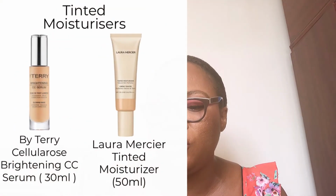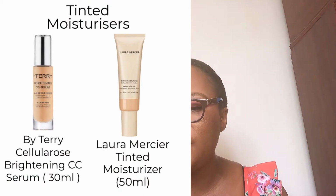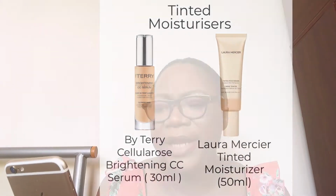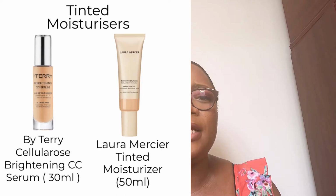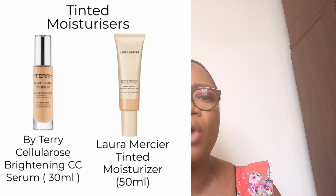You can also opt for a tinted moisturizer, and the best in the market that I can recommend to you, the first one is by Terry, and it's called By Terry Cellularose Brightening CC Serum. This serum is so gorgeous, it's so beautiful. It will disguise your pores, it will blur out all the pores, it will give you a beautiful perfect skin. So I would definitely recommend it to you.